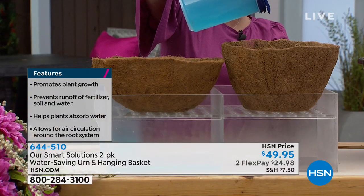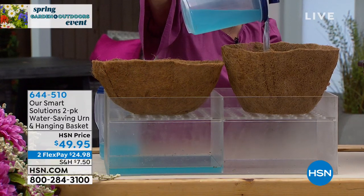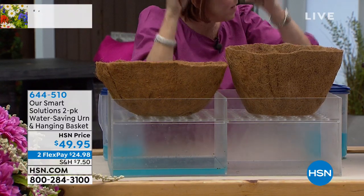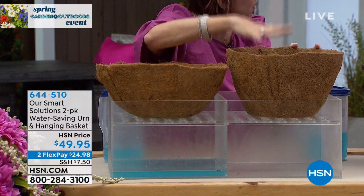Is it made out of something different? Well, we've got that water saving technology in there that goes about one third of the way up. So you can't overwater. It's going to keep that water in there, promoting the growth, allowing those feeder roots to come out and incorporate right into that liner.